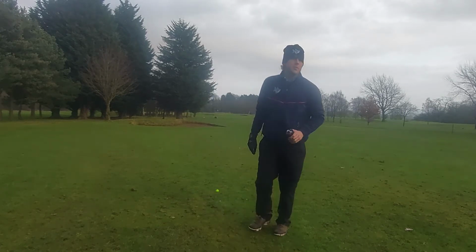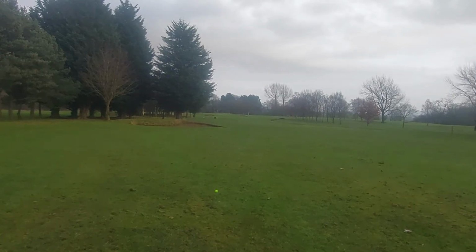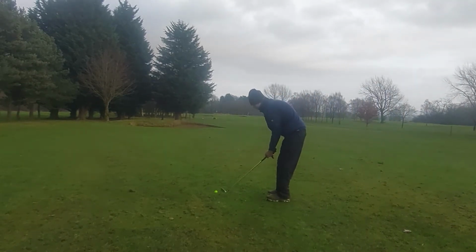Yeah, 175 from there, the watch reckons 172, so I'll go with that. And it's right in the centre of the green, slightly right if anything. So yeah, here we go, 6-iron.